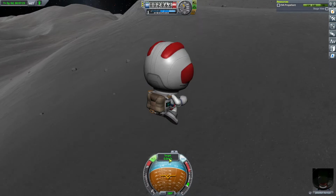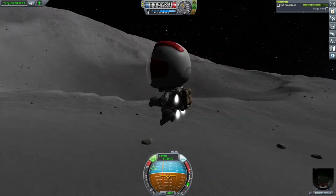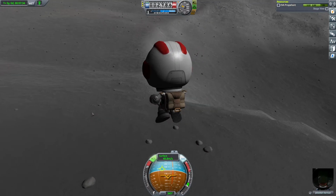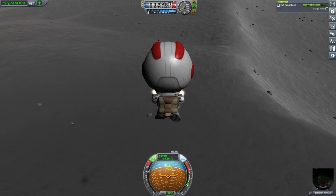Our target? I don't want to see target. I don't want to see orbit. I want to see surface. The thing is, I'm losing sight of the rocket, which I do not really like. I think we're going to stop here. Honestly, we're just going to stop here.